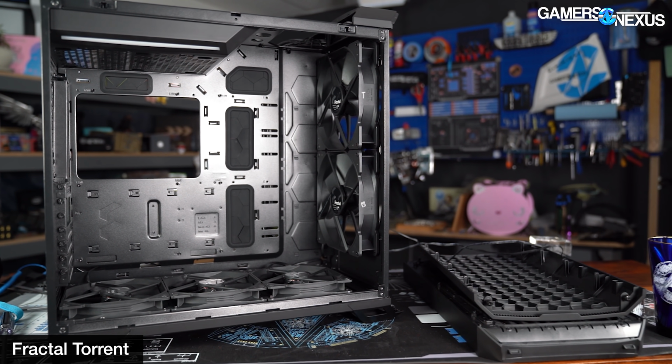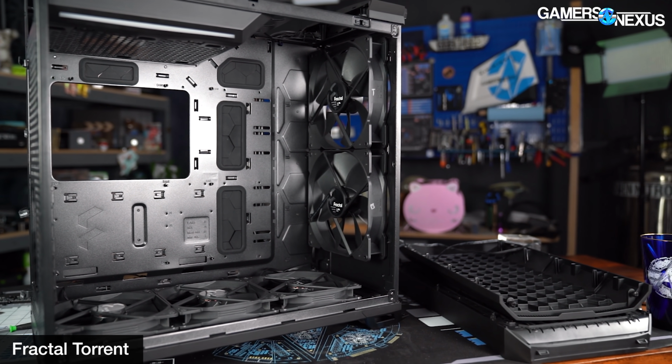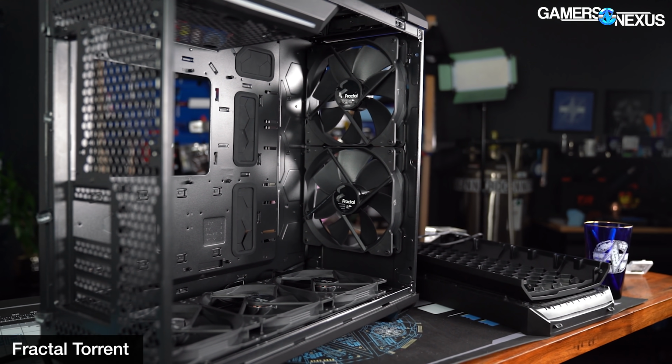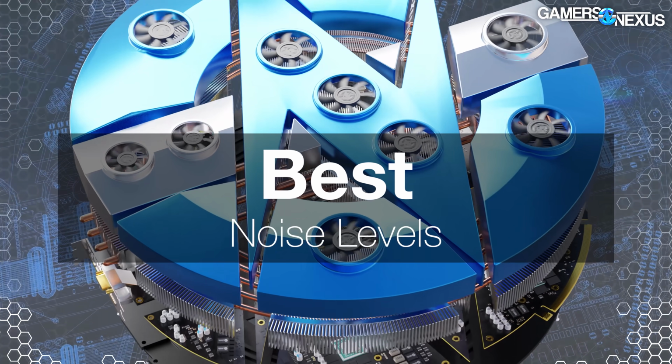As we covered in the first category, the Fractal Torrent is the deserved new winner in this category. Average GPU temperature in the torture test was just over 1 degree warmer in the Torrent, but the CPU average was significantly lower at 41 degrees. That's why we have multiple tests though, like best noise levels.